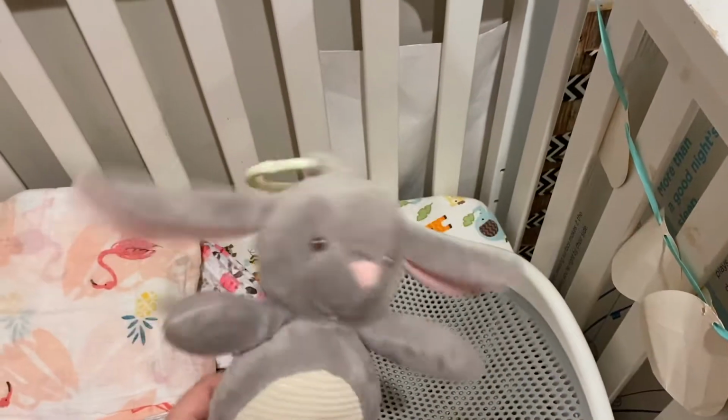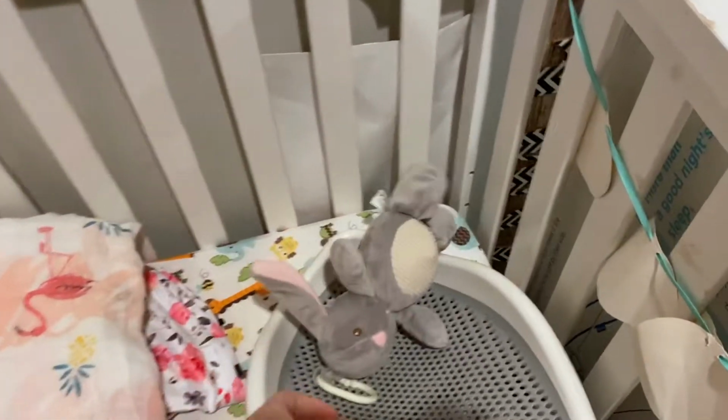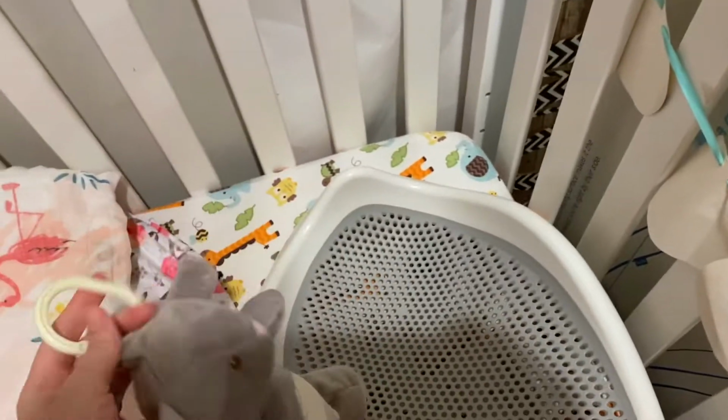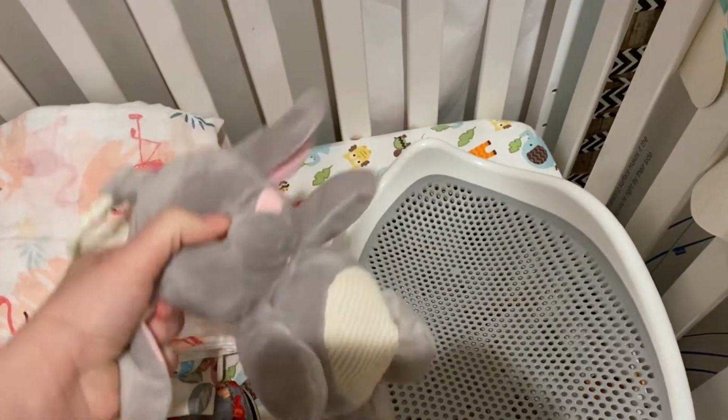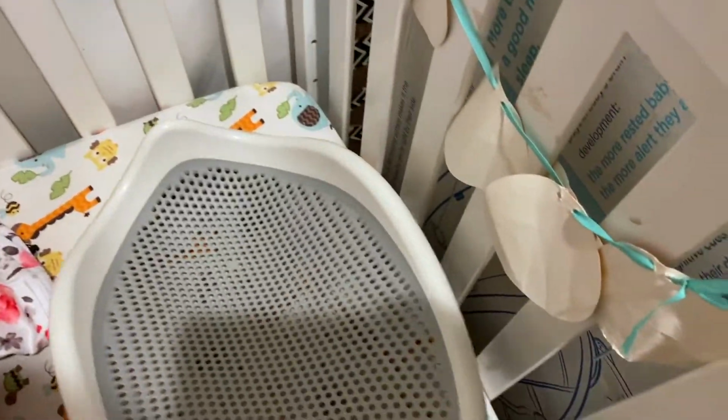This cute little bunny was given to us. We got a diaper cake from some people that my husband works with, and that was included in the diaper cake, so that's super cute.